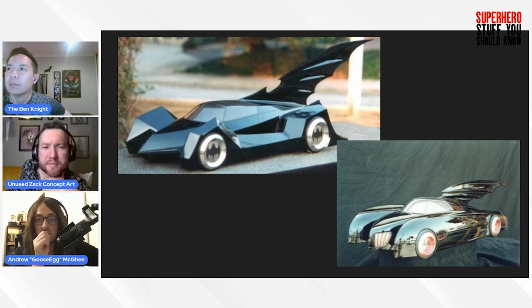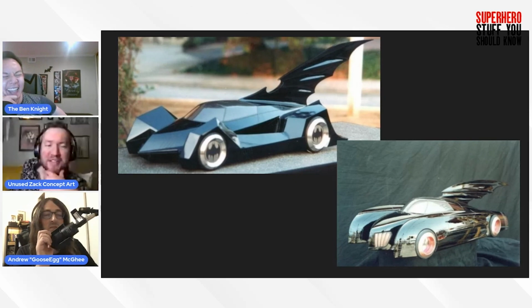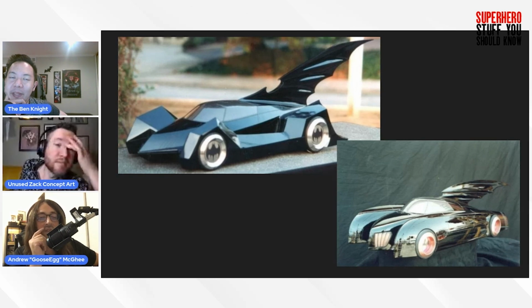What do you guys think? The first one is an ugly shoe. That's what he said about Bale's bat suit. It does kind of remind me of a bad shoe or something, but it's really not aerodynamic at all. There's no smooth edges on there. It's just all blocky and hexagonal. It looks like a low polygon count PS1 Batmobile. Yeah. Pretty much.